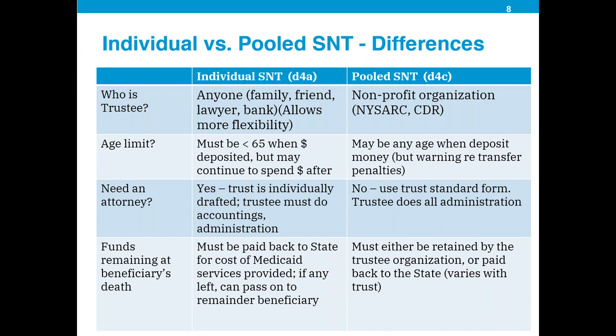With a pool trust, you do not need a lawyer. There's a standard form, and the trust uses a joinder agreement to join the trust. And the trustee does all the administration.